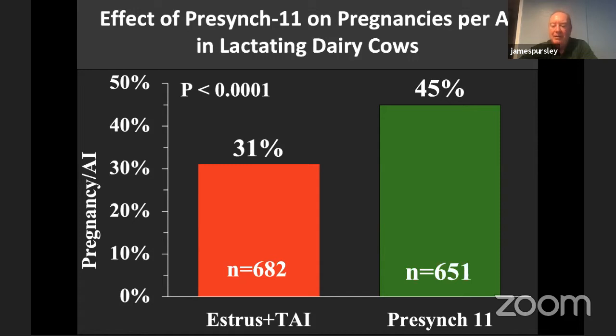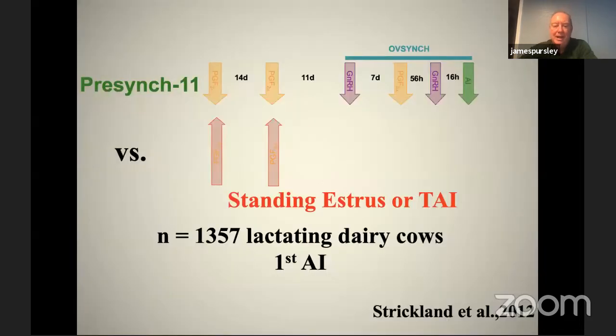And the Presynch 11, once again, these cows that received Presynch 11 up there at the top, they got 2 injections of prostaglandin. If they came into heat after either one of those, we ignored them. We closed our eyes and let them go. All of those cows received timed AI in this particular case. Every one of them received timed AI. So that's the big difference in these two programs.